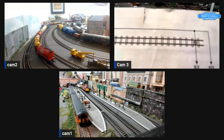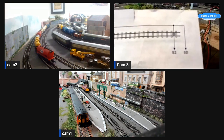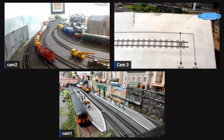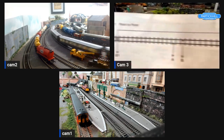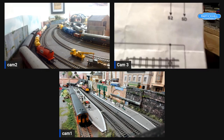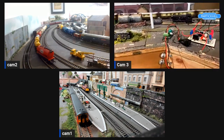And I think what I need to do, and I'm sure Tom will put me straight on this, is I'd probably have to make a three-way connection there so that I can get S1 along to SD and also connect it into S2. And once I've done that, it should work, hopefully, and we'll give it a test.